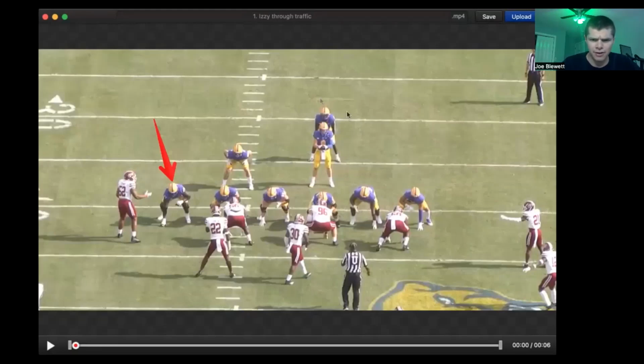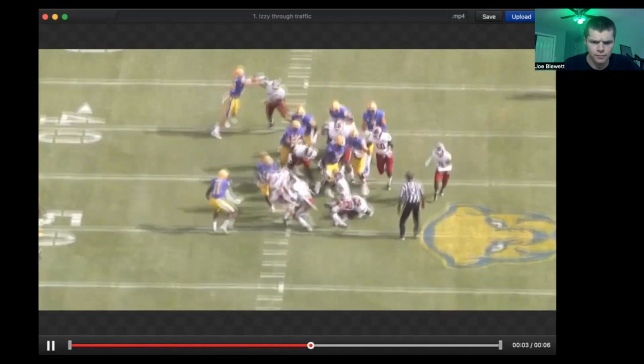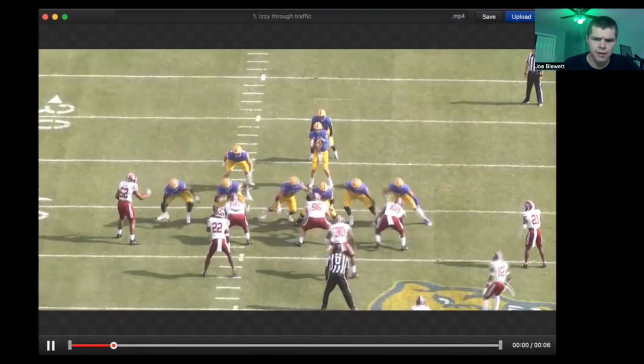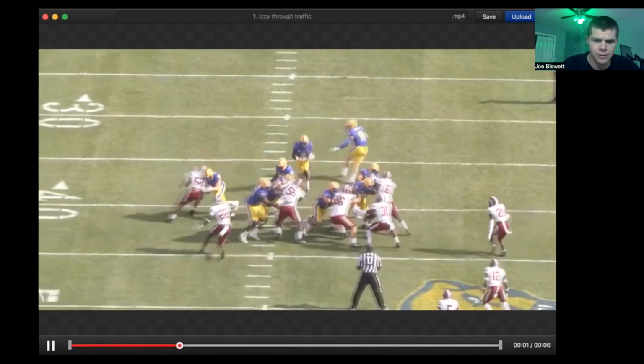We have Izzy through traffic right here in the backfield. This is obviously showing Carter Warren as well, but let's watch Izzy. Okay. So this is just power, just straight power. Nothing fancy to it for Izzy.